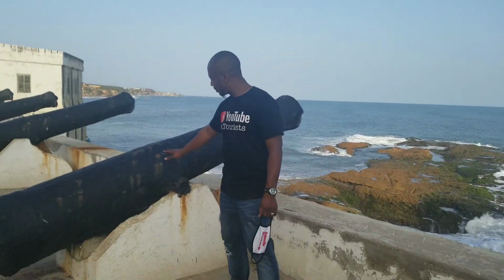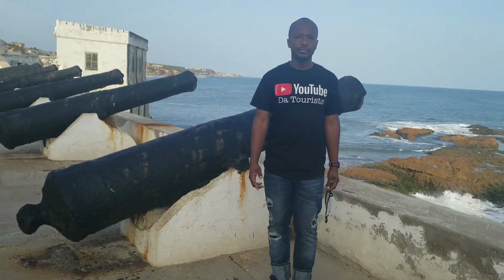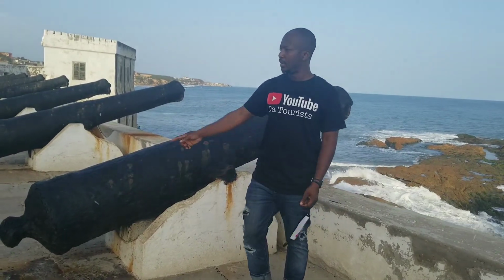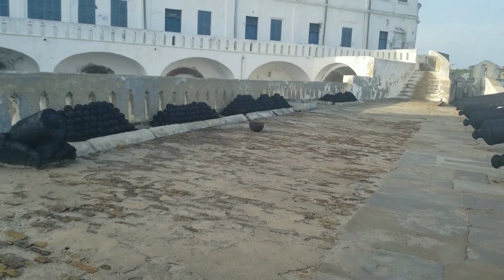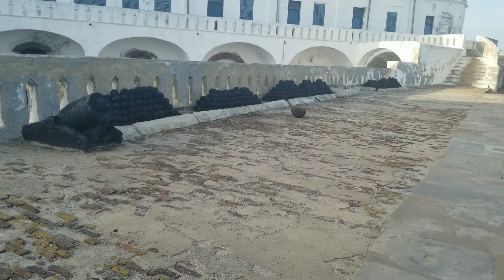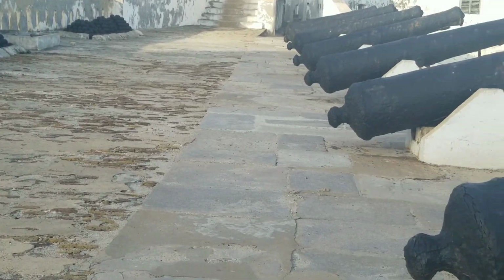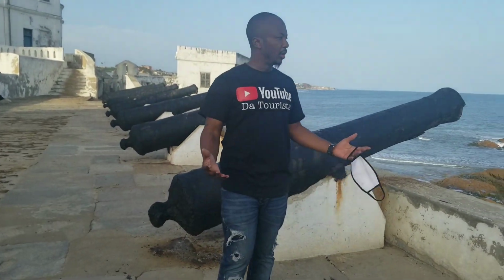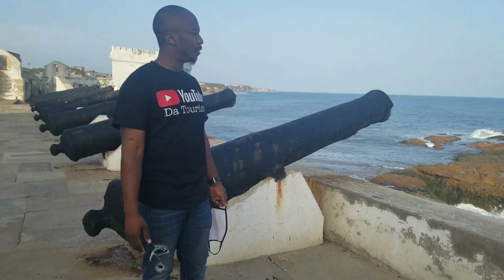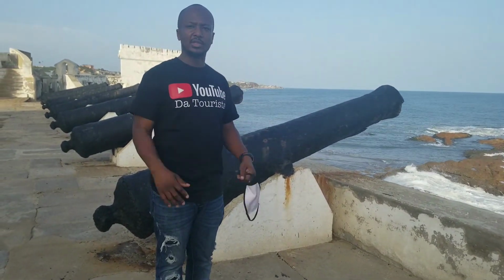Cannons they used to use. Whenever they saw any unknown ship coming, they had the cannonballs. Look over here. Those are the cannonballs. See them? They used to put them in, fill up with gunpowder, light it up, and fire it at the unknown ships. They were not meant to kill human beings, as you can see, they were meant to sink ships. Once it hits a ship, it makes a hole in it, and the ship starts to sink.